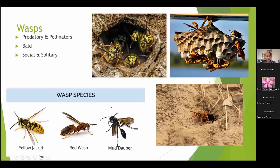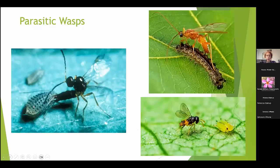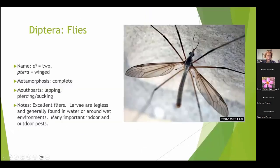They're very bald. They're not hairy like a bee is, but they're also predatory. And so they can be good. We have some, like the true southern yellow jackets, that are pretty nasty, and you definitely wouldn't want them in your yard. But if you can live and let live, they are doing good. Some are parasitic, where they are specific to laying their eggs, which allows their eggs to develop inside of another small insect. So, I mean, these are just cool bugs.